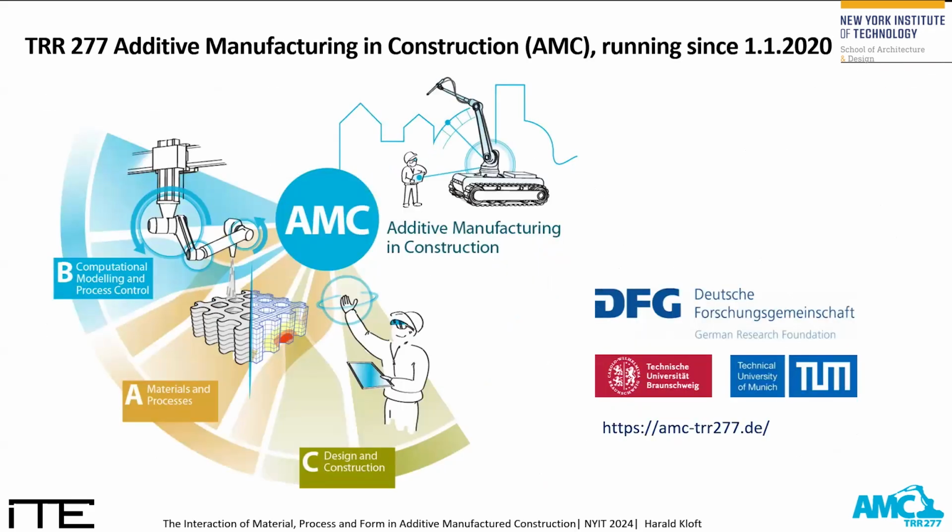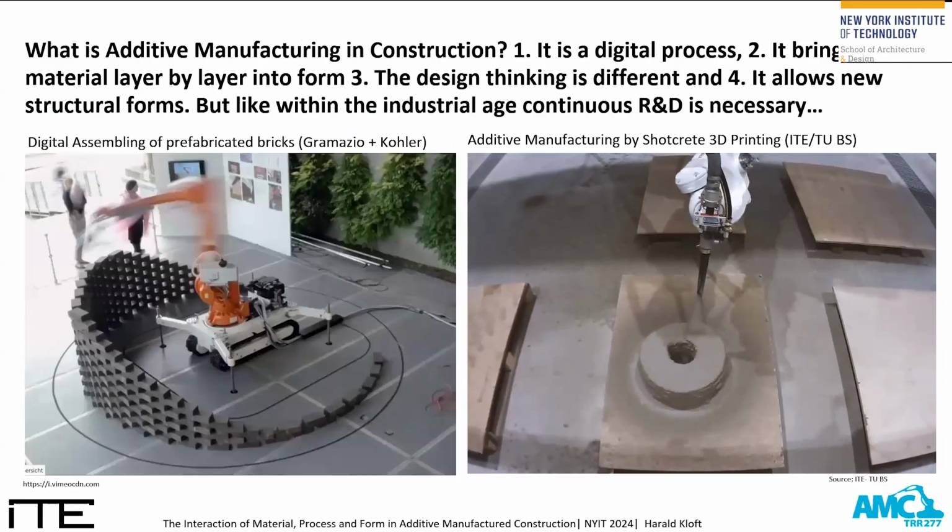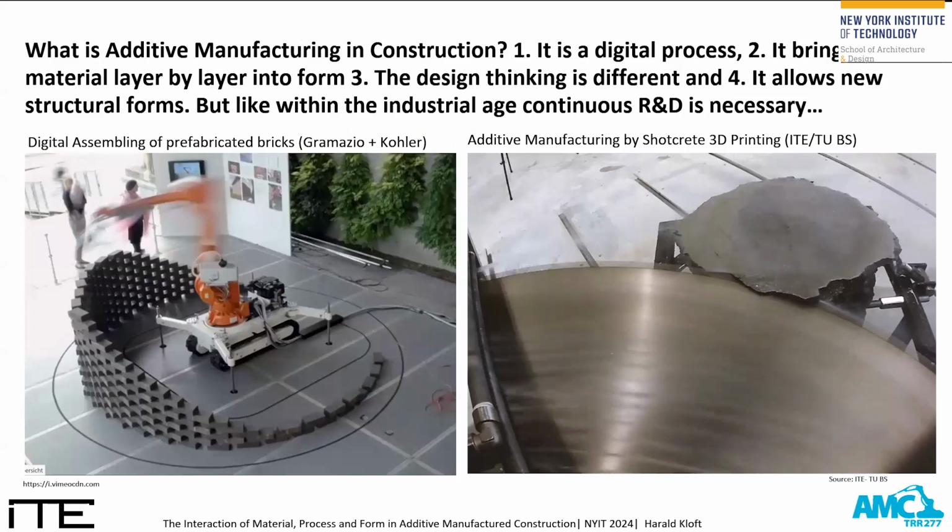We is the Collaborative Research Center, Additive Manufacturing in Construction, and as Christian already mentioned, it has been running since 2020. There are more than 80 people working in this Collaborative Research Center. It's funded by public money, and you start this funding with a perspective of 12 years. So every 4 years, there is an evaluation which you have to take. But in general, at the beginning, it's clear you have to show a perspective over 12 years. So we are now in the 5th year, 2025, and we took the second review last year.